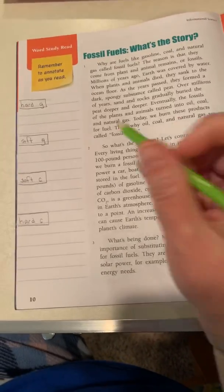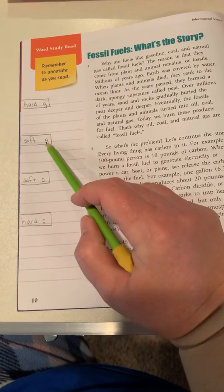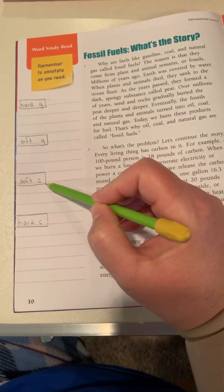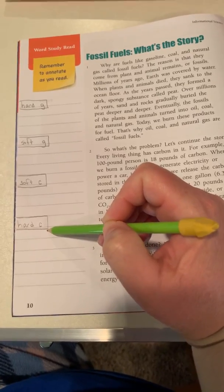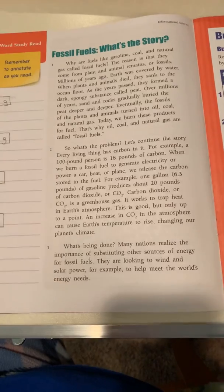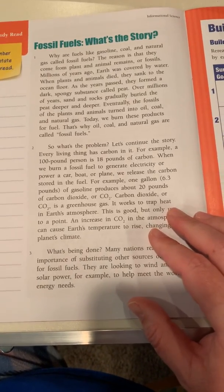All right. So here's what it looks like on paper. I actually have a benchmark reader with me, and I've written along the side here the hard G, the soft C, I'm sorry, soft G, soft C, and hard C. Okay, and I'm going to read this to you because I thought this was kind of interesting to read about fossil fuels. It gives you a little bit more information.